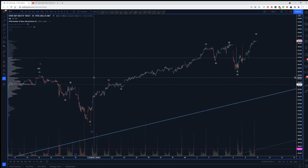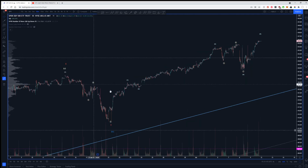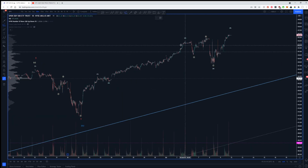Our 2-wave is just going to have to be shallow, and even though it's rare, it's pretty much the only choice here. So in hindsight, this 1-2 would have been hard to trade and predict, but now that we have all of this price action after it, I don't think it matters too much where we place that 1-2. The only thing we need to verify is that the third wave is longer than the 1-wave, and for that we're going to use our trend-based fib extension tool.